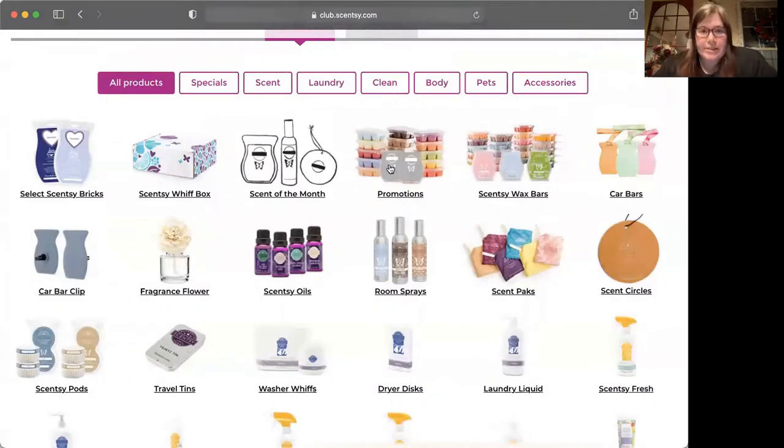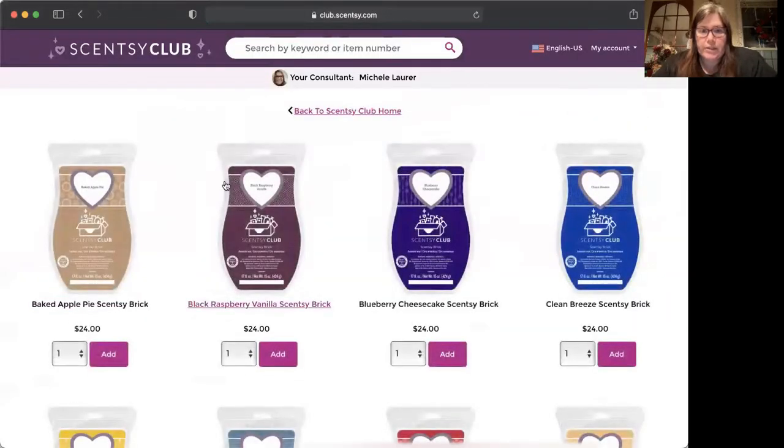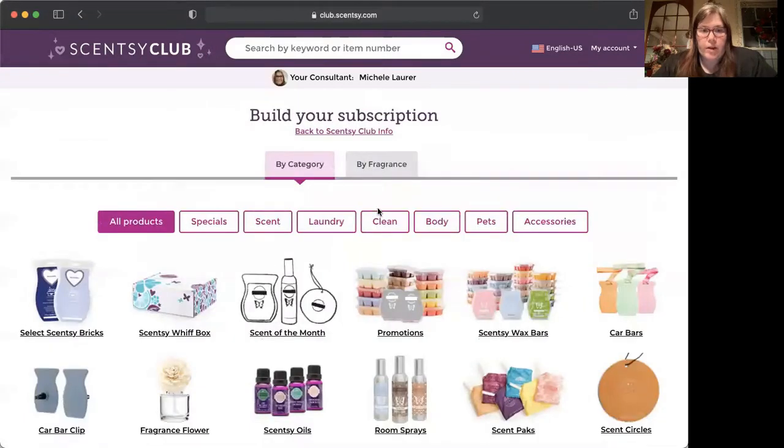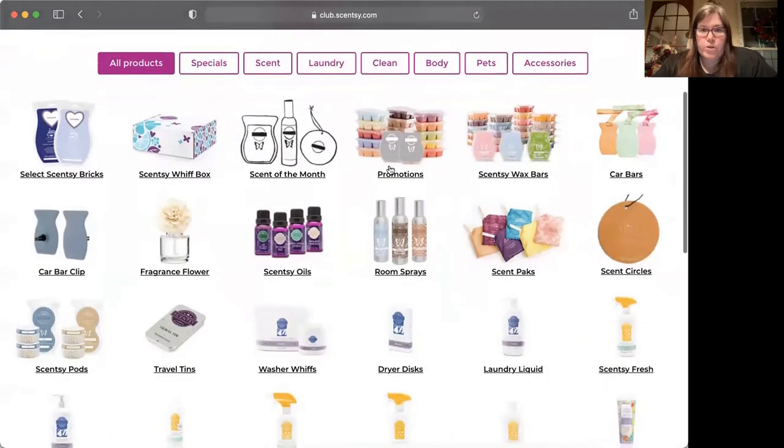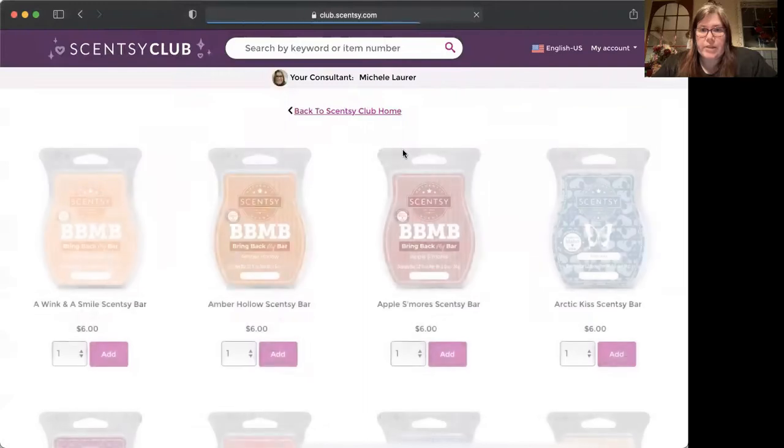So one of the biggest things that I like to do is, so this is where you can get the Scentsy bricks. So you could add a brick. I like to add these for my half price item, so that I always have those. The whiff box is something that changes every month, so you can always add that in. The scent of the month will be in here. Car bar clips, fragrance flowers, these are all the things that you run out of. So promotions will be where the wax is, that's a special.